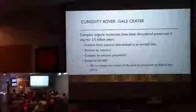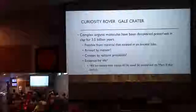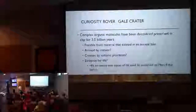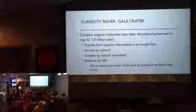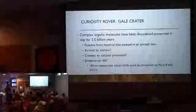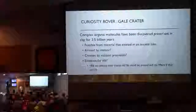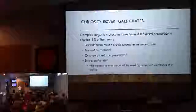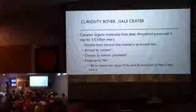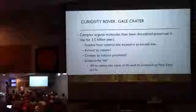This whole region is believed to have been an ancient lake. In the early Martian climate, there were rivers, rainfall, and possibly an ocean that covered most of the northern hemisphere of the planet. But these little complex organic molecules can also arrive by meteorite or meteor. We can measure them from the meteorites that we pick up on the ground on Earth. There are also volcanic processes that can make complex carbon molecules like this. So it doesn't definitely mean that there ever was life, even bacterial level life on Mars.